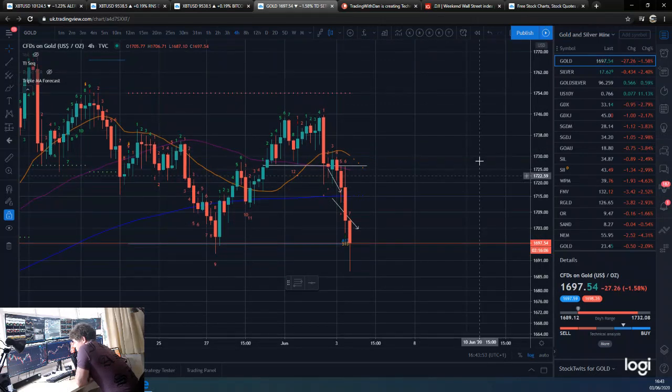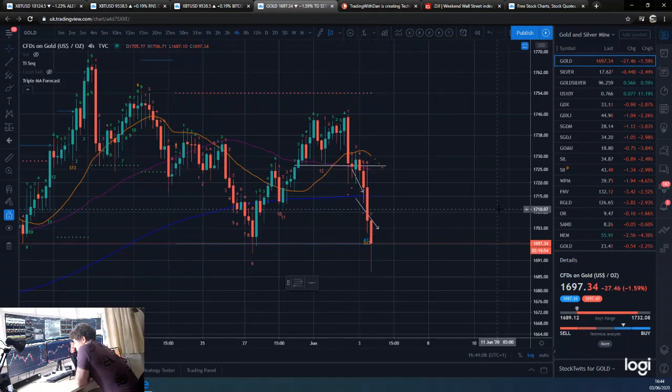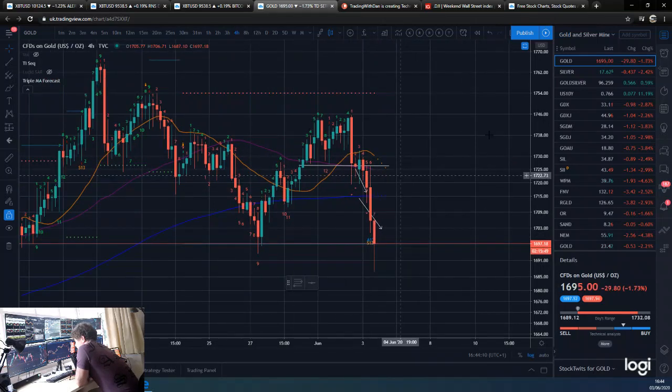What we had was our first target, if we broke under this line, was the 200 period on the 4-hour, and then our second target was roughly where this horizontal level was. So those great targets were both met and exceeded. That was a great trade idea from the other day.